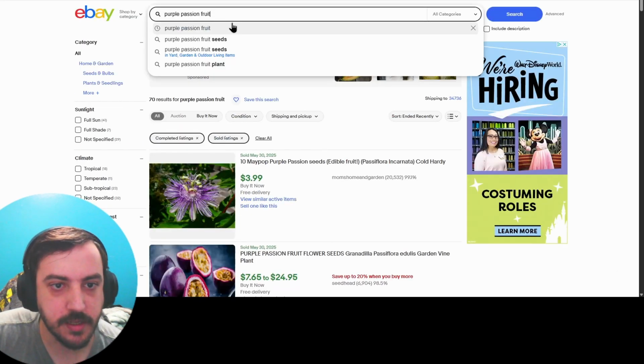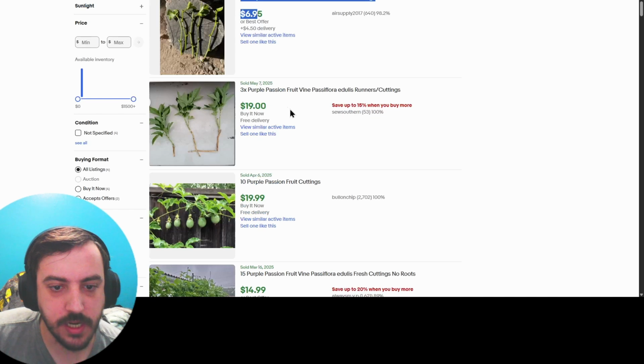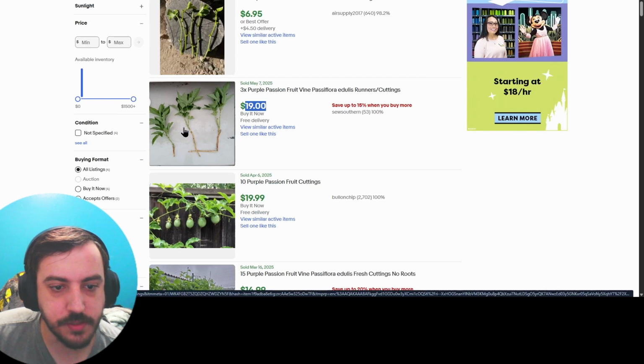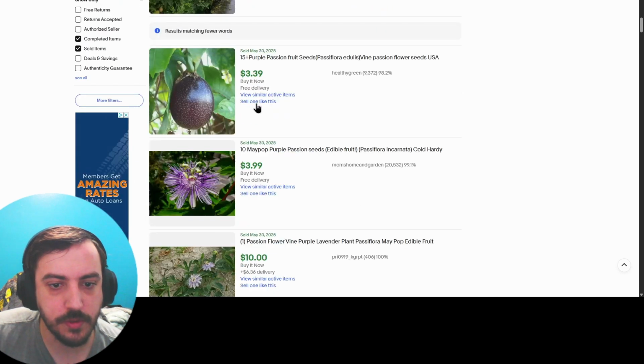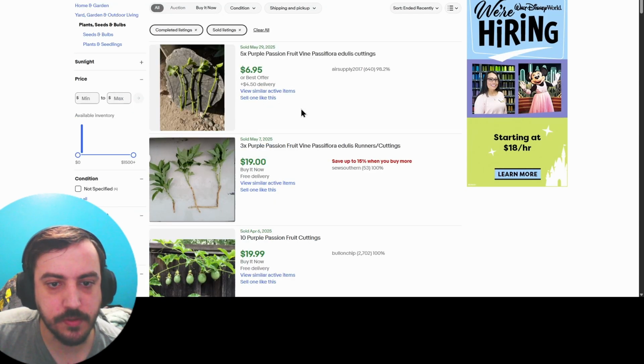We're selling cuttings, so let me look up cuttings. So you see here they're selling way cheaper. This one's like 20 bucks, but this is like live runners, which will sell for more. For the fruit cuttings, these are 15, no root. I don't know, I might have to change the price of mine because I believe it's $10 plus shipping, but this is one that sold maybe.